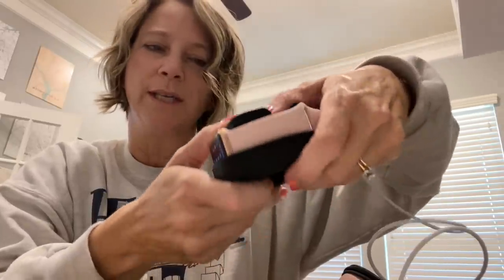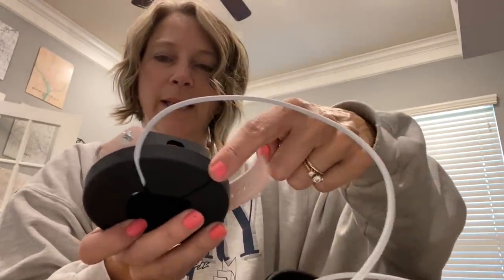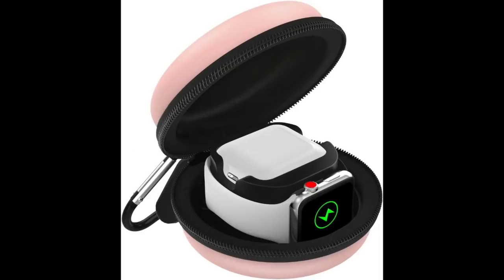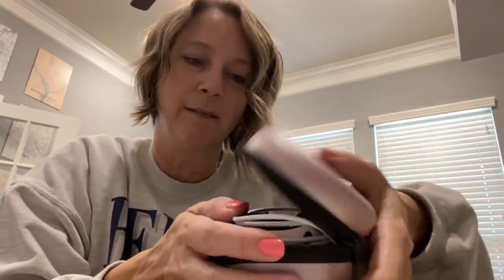So your cord is going to be under there, and then it comes out at this little section because it's going to all fit into here, your travel case. So when you get to your hotel, you just put all that in the travel case. Let me wrap this up, and then you'll just, well, you have the wires in here.